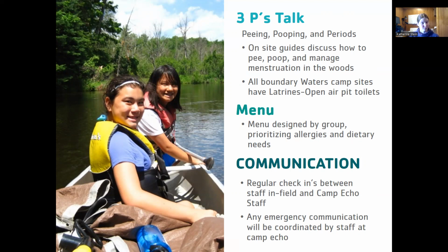Minnesota Canoe 1 campers don't have a ton of opportunities to receive mail or communicate outward via mail, but Minnesota Canoe 2 campers will have the opportunity to receive mail and bunk notes and write back on either end of their backcountry excursion. Camp Echo staff will also be having regular check-ins between guides in the field and staff on site to make sure that everyone in the group is having a fun, safe, and healthy time, and to give weather updates periodically. Should any emergency communication need to occur, that will be coordinated between families and on-site staff at Camp Echo.